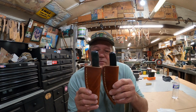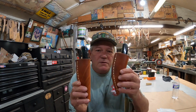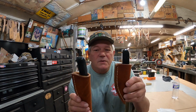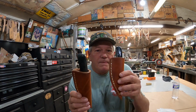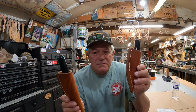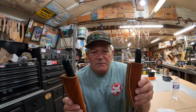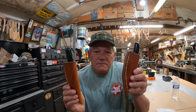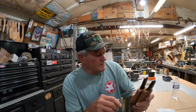Anyway, these were listed at $100 each. If you want both of them, I'll make a deal. $175 for both of them. And as far as individuals, we'll go $90 each if you just want one. Is that a deal? Alright, let's get these out of here.